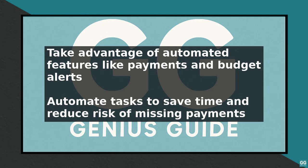To get the most out of your Rocket Money subscription, it is recommended that you regularly update your account information and adjust your budget as needed. This may involve updating your income or expense categories, adjusting your budget allocations, or changing your financial goals. By keeping your account information up to date, you can ensure that your budget remains accurate and effective.